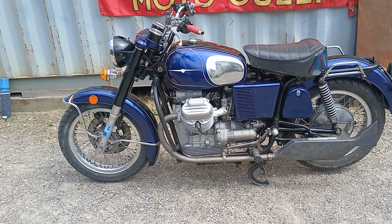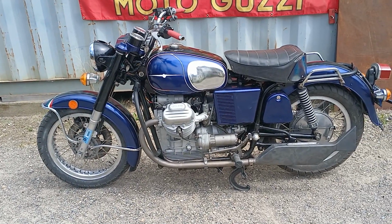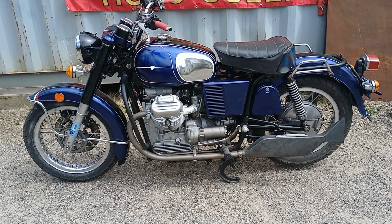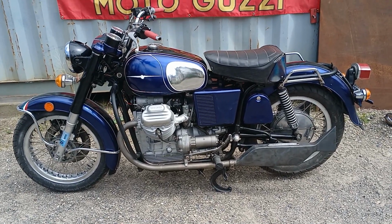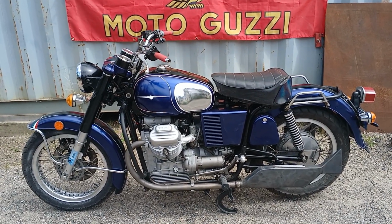Front brake is good. I won't say it's the best front brake I've ever had, because it's not. But it still probably needs to clean itself up and bed in a bit. You know, the pads need to bed in and the disc needs to clean itself up a bit.